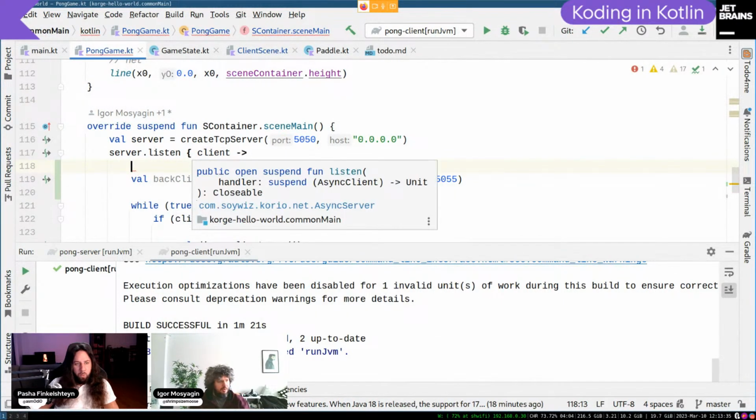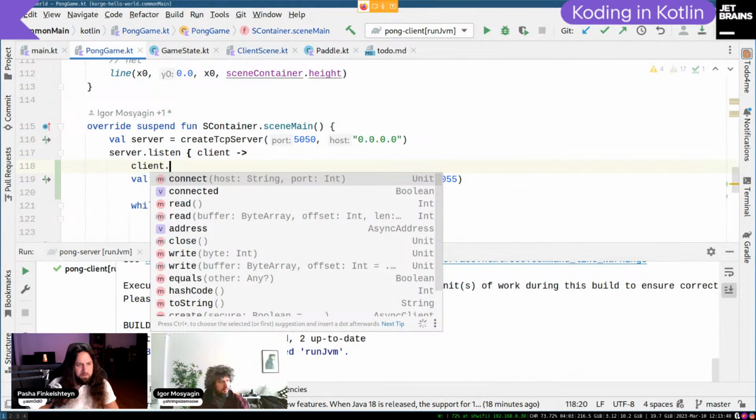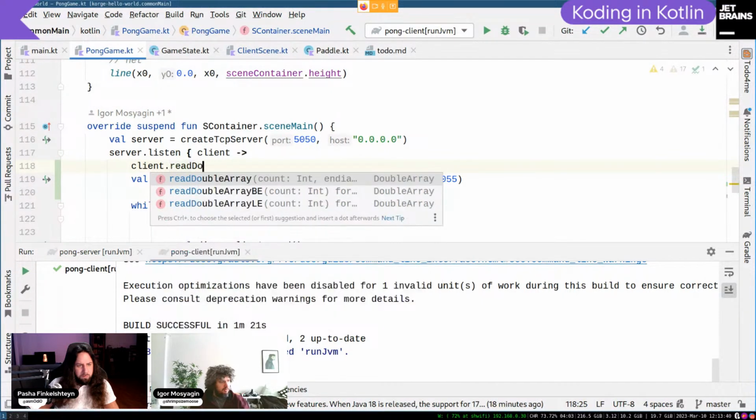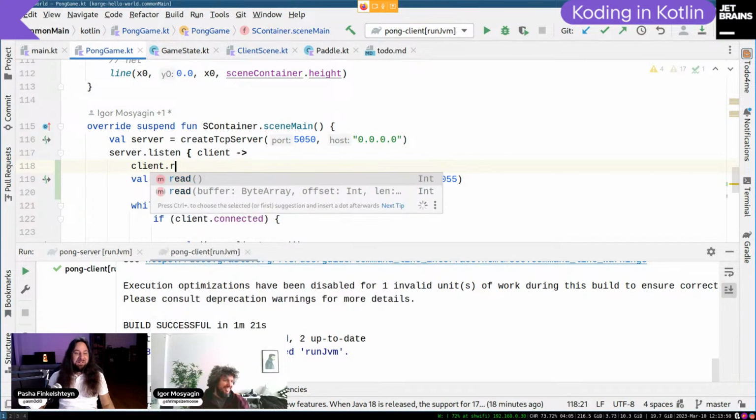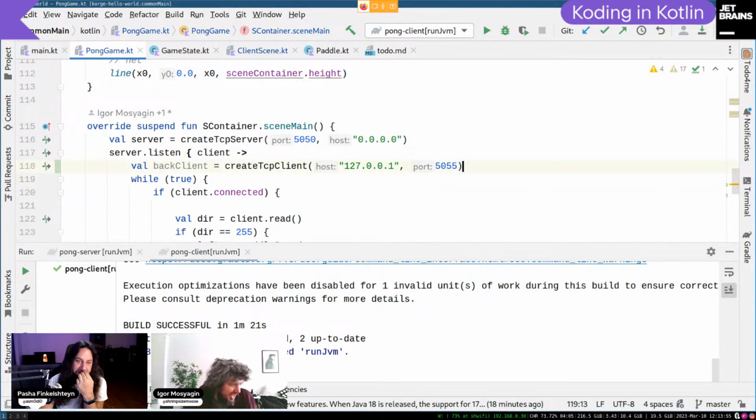Read double, by the way. Did you see this? Read double and so on. Read double array, man. We have implemented the thing ourselves. It's built into the engine. Okay, so it's not that bad, right? It's still bad. It's still very bad.